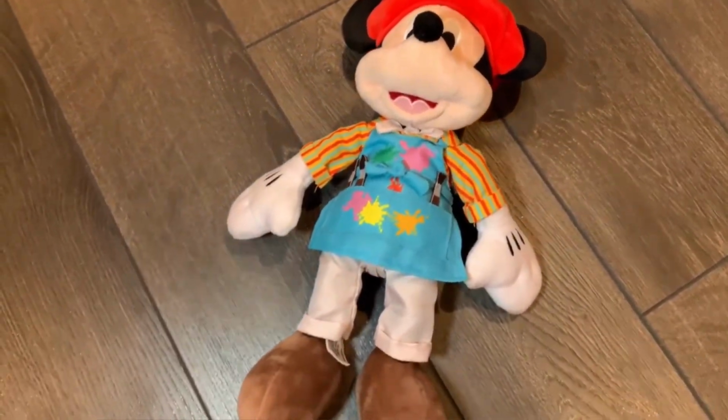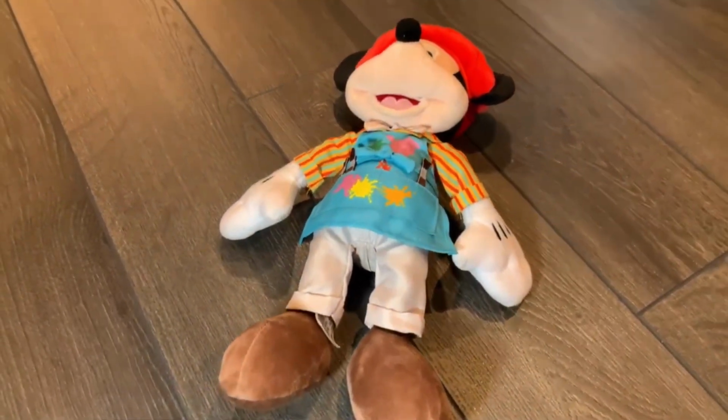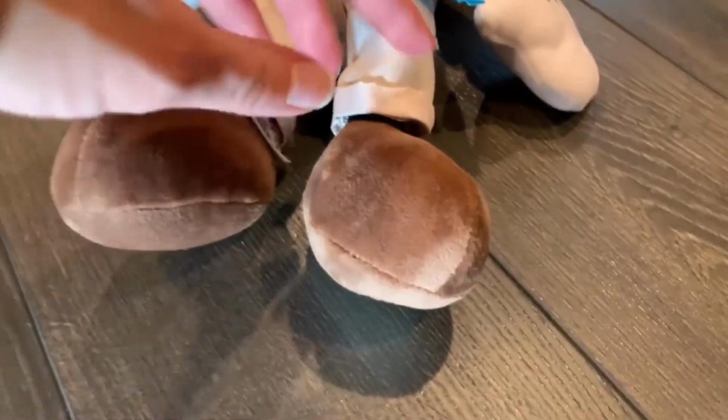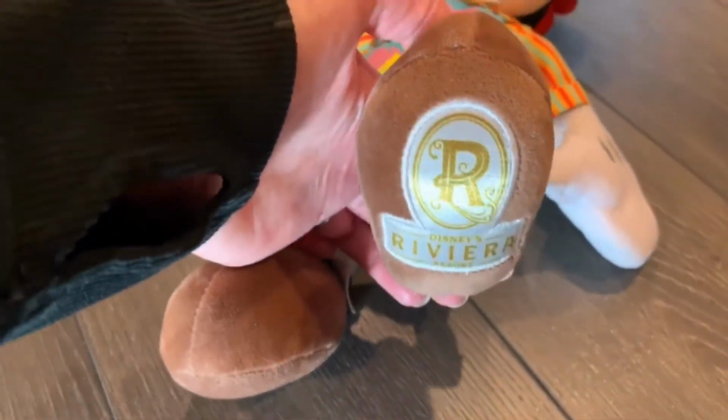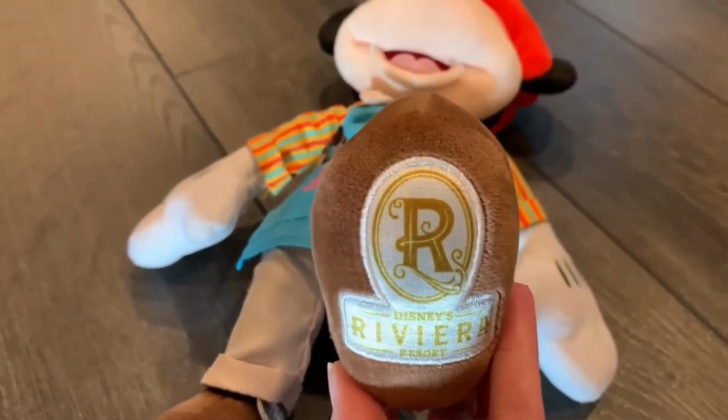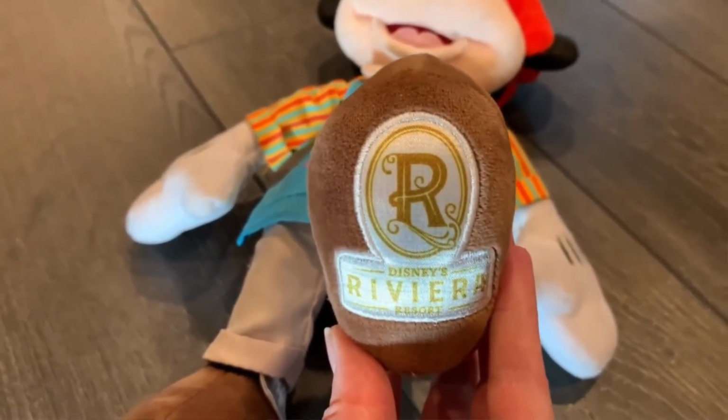And this is my favorite part. He has the Riviera logo down on the bottom. One of our contracts is at Riviera, so that's one of our home resorts for Disney Vacation Club. So I really was excited to get some special merchandise for the Riviera. So Mickey is $21.99, and we were not leaving without him.